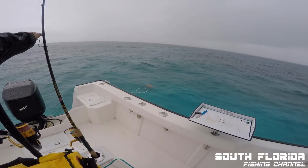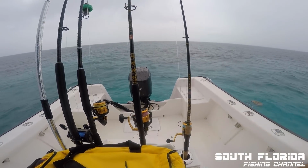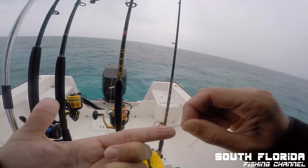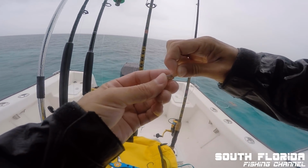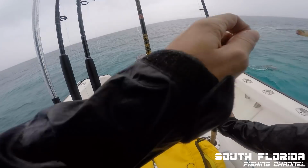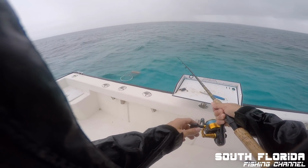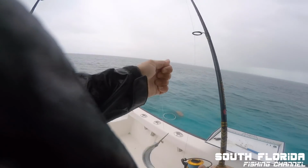I might actually start trying to catch them with just hook and line, because they're not thick enough to cast net on. I gotta kind of keep the GoPro a little protected because of all the rain, but this is what I'm working with. I just tied on a tiny little gold hook, very small compared to the size of my finger, and I'm just gonna tip it with a tiny piece of sardine, and then we'll just flick that out. There we go. One live ballyhoo.